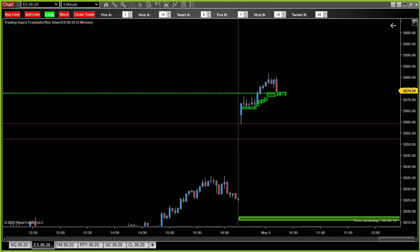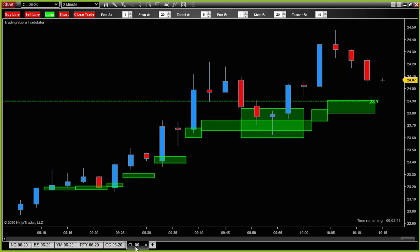So a pretty swift pullback here. Market's giving in decently. So just looking around, 23.90 is our buy line location for crude. Market pushed up. The previous high was in the 24.20s. Our target was 24.23, got filled. Market then pushed up just under 24.50, so about another 25 cents in upward movement.